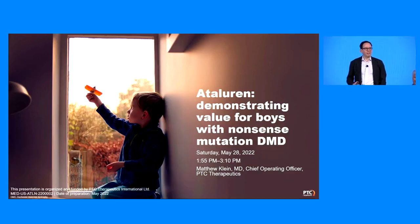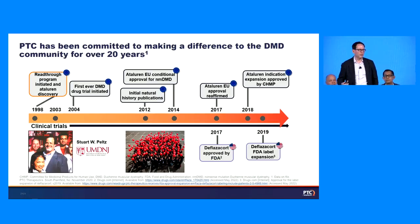I'm once again honored to be able to have this opportunity to speak with you all today, again, this time about our drug, Adalurin. I feel like while I'm the last speaker today, I'm going to really take us on a journey back to the beginning, to the early days of drug development for Duchenne muscular dystrophy.